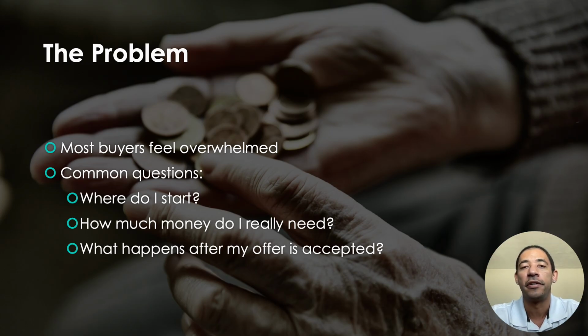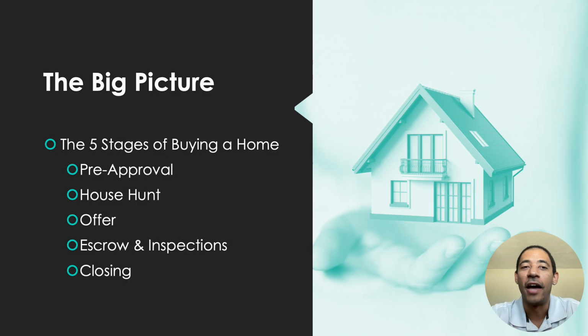But the good news is that the process actually is very predictable once you're able to see the bigger picture. So let's go ahead and dive into that. As I've mentioned, there are 5 main stages to purchasing a home. First is going to be the pre-approval process where you're going to get approved by a lender to see how much home you can actually qualify for. Then you're going to start house hunting.